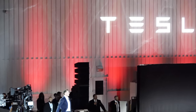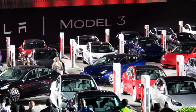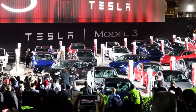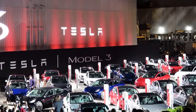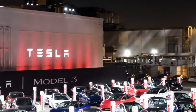Hey guys, those are actual owners getting actual production cars. So there's actually a total of 50 production cars that we made this month, 20 of which will be used for engineering validation, and 30 which will be on the roads with customers.